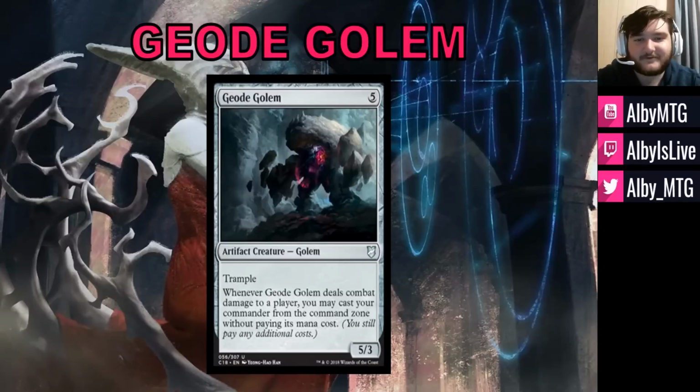For example, a lot of people were saying Progenitus would be a fun commander to run with Geode Golem, but even more expensive things like Emrakul, not Emrakul, the Aeons Torn, because that one's banned, but Emrakul, the Promised End, there we go, that's the one I'm thinking of. You can go ahead and run that. That would be a pretty cool one to use with Geode Golem, a very nice way to get it out early, and you would still get the cast trigger. A lot of people are really brewing with this card apparently, and people want to get their hands on it.